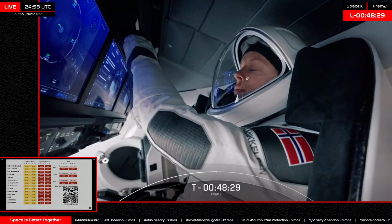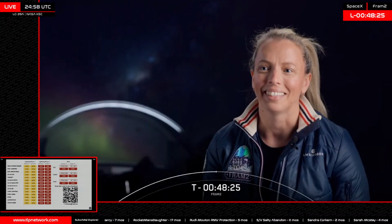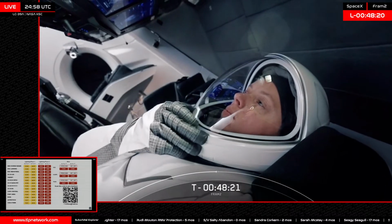So the next 15 minutes are going to be very dynamic for the crew and all of launch control as they lock down and commit into this mission here today.